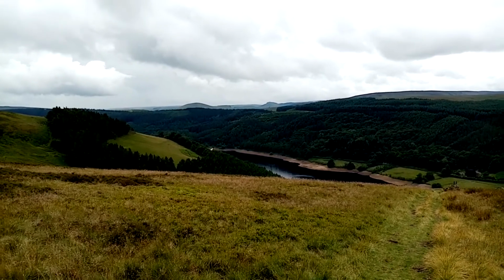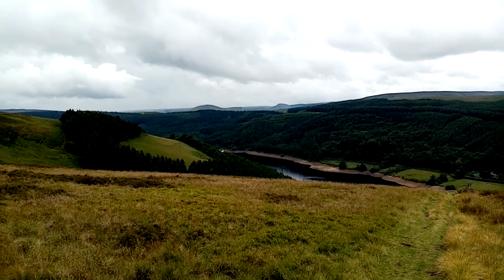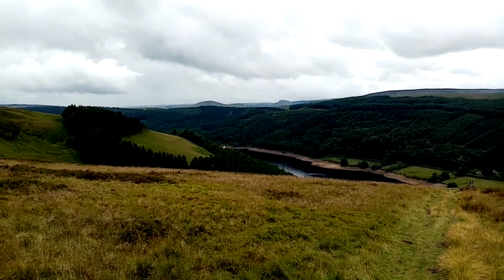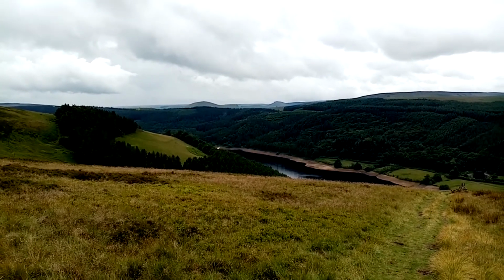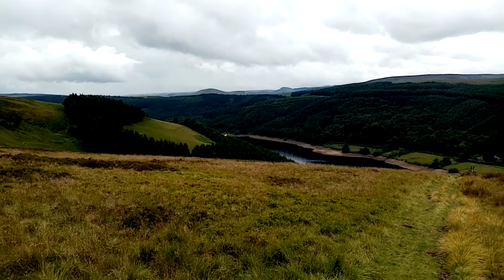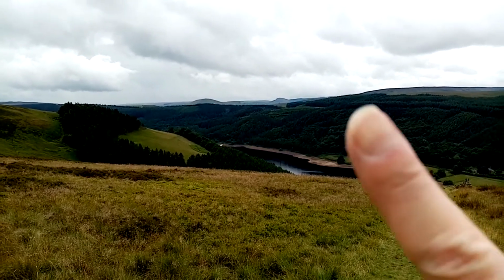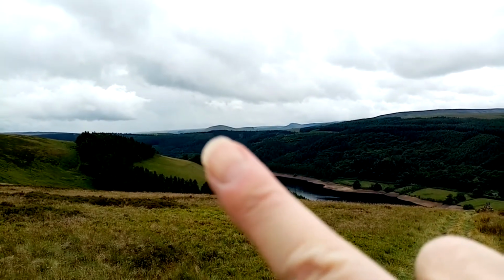Looking back the way I've come, down across the reservoir. I think on the skyline that's Lewes Hill, and just visible in the middle is Back Tor, and further to the right, centre, is Mab Tor. There we go, Mab Tor, Back Tor, Lewes Hill.